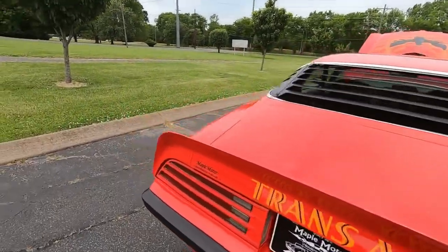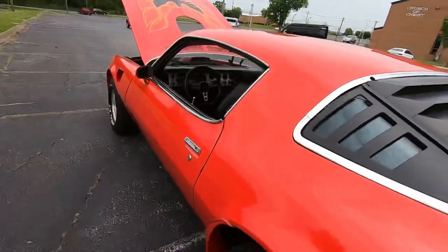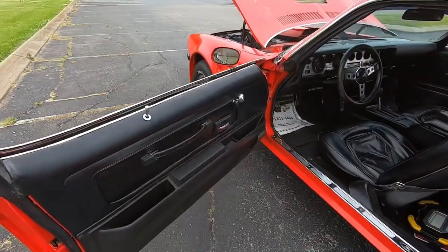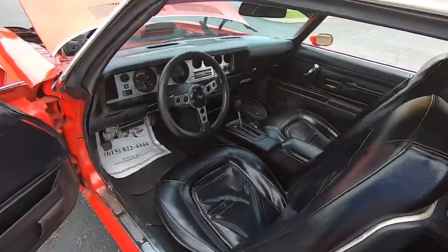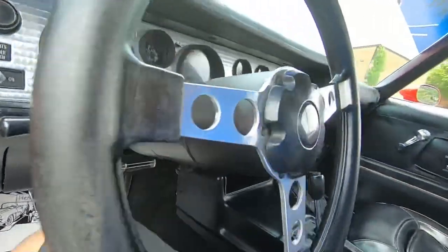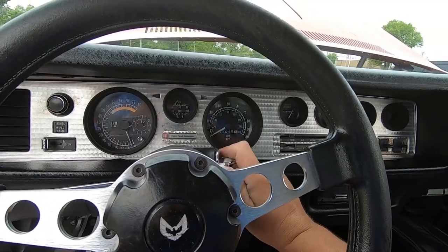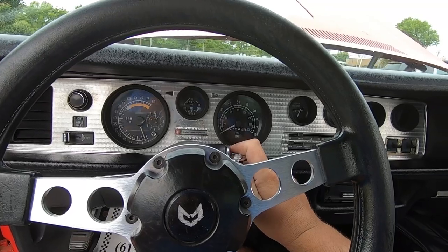Let's jump on the interior, check it out, get her started up. Buzzer works. Go ahead and start her up. It was doing that clicking. Give it a little gas.